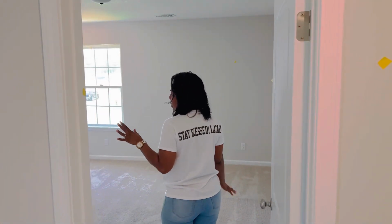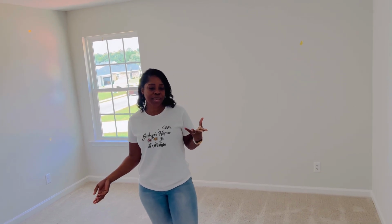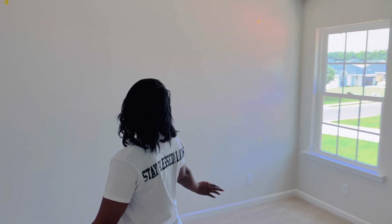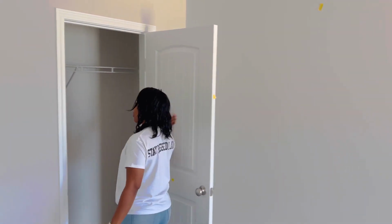I believe this is the bedroom that my daughter, you guys know Larissa, I believe this is the one she picked. She's in school now, but this is the room that she picked, right, babe? Mm-hmm. Yeah, so this is gonna be Larissa's room. Has a nice window over there. And then this is her closet.